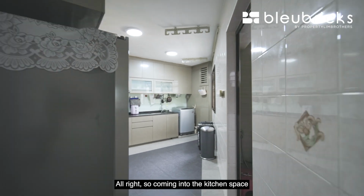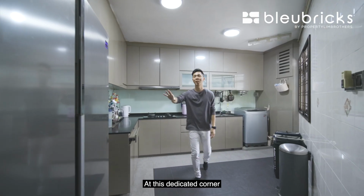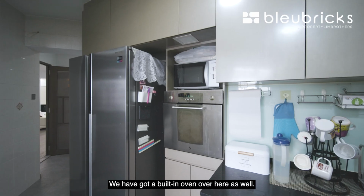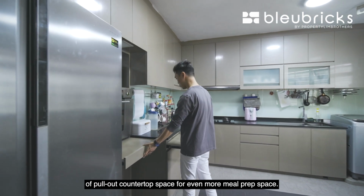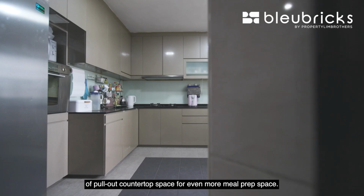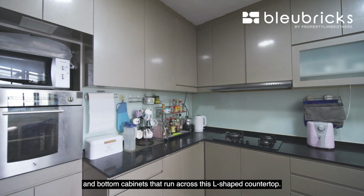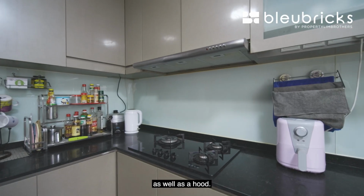Alright, so coming into the kitchen space, this is slightly of an angular shape, but this is of a great size. At this dedicated corner, this is where the fridge space goes into. We have got a built-in oven over here as well. And the owners have cleverly put in this kind of pull-out countertop space for even more meal prep space. And we have got a lot of storages in the form of top and bottom cabinets that run across this L-shaped countertop. Right here, we've got a tray open burner hob as well as a hood.